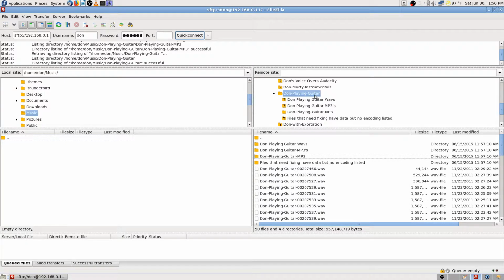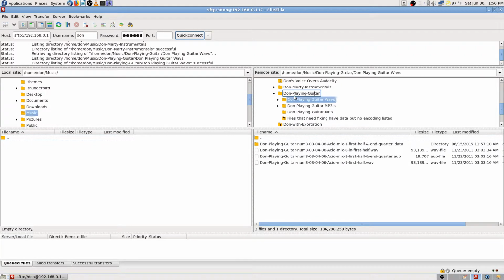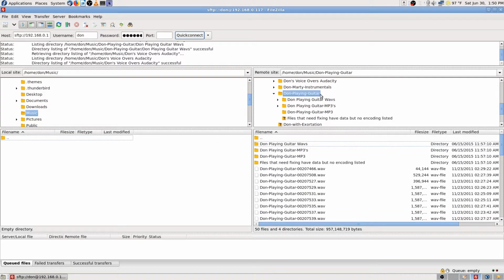So if I just copy the whole Don Playing Guitar, oh, and you can rename folders. You got to be careful. Now it's stuck in rename mode. Dadgummit. Why won't you quit doing that? It's staying there. Escape got me out of it. Got to watch out. Okay, I think it's not actually that much.